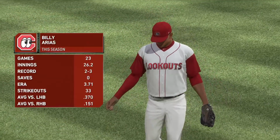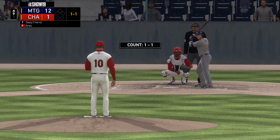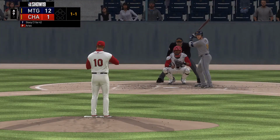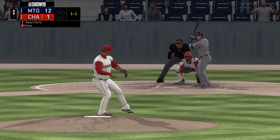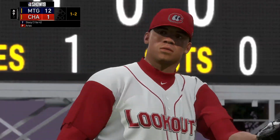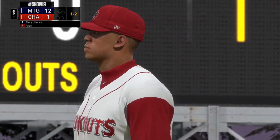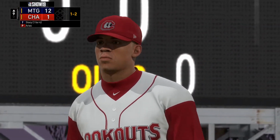Billy Arias enters now in a mop-up role as he'll try to keep the deficit right where it is. Billy Arias. Striding in, Doug Story. He's 1 for 4 for the game. Into the corner and slicing foul. Arias features one of the biggest yackers in the game. Curveball's got a ton of movement.